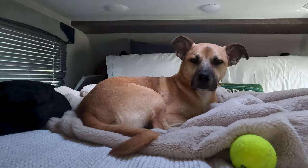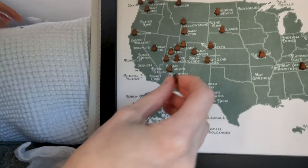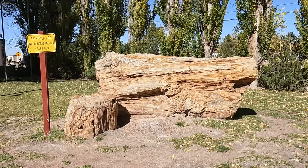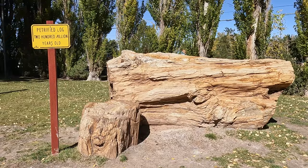It's time to mark off another national park. Here we go. Petrified Forest. There we go. Nice. Yes. What do you think, Hatch? And for those who don't have time to visit the national park, don't worry. The campground has its own petrified wood on display.